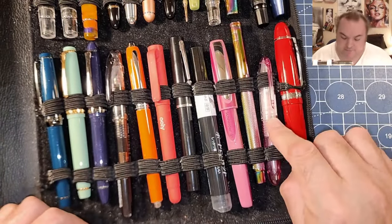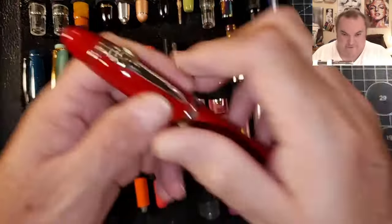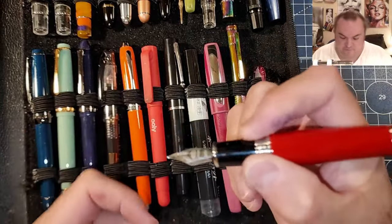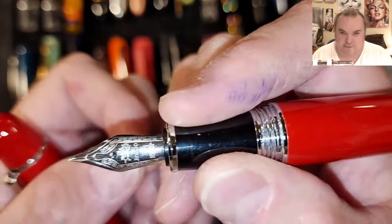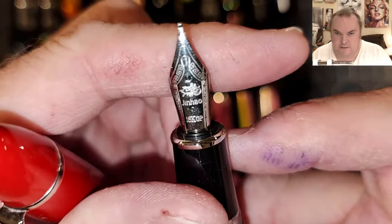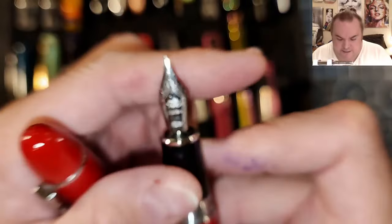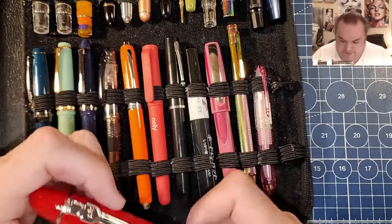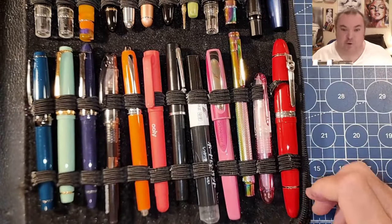Another Pilot Petite One. This is a Jinhao 159. Probably the biggest pen in my collection at the moment. It says 18 karat gold plated, but I believe that about as far as a fart in the whirlwind. Jinhao, you're not fooling anybody.